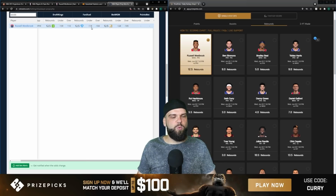We got him as a -118 under, a -128 under, and last but not least, the strongest odds out of all 3 of these books here, a -139 to go under 12.5 boards. So everything for me is adding up on an under on Russell Westbrook.